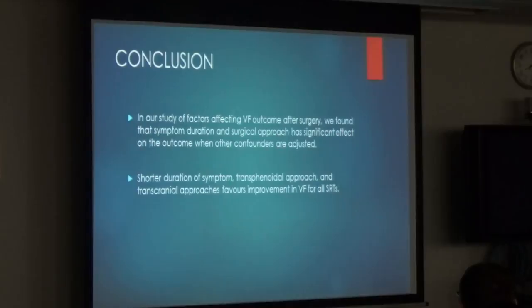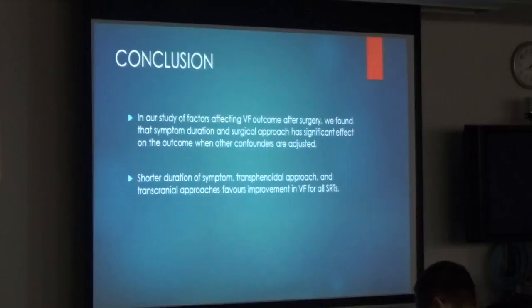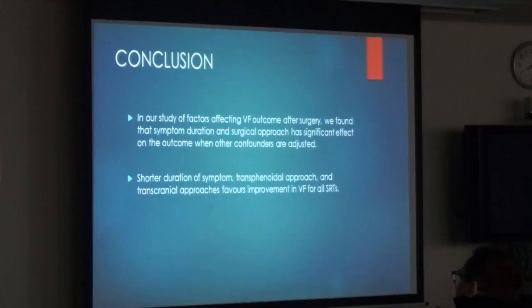As a conclusion, in my study of factors affecting outcome, we found that symptom duration and surgical approach have a significant effect on the outcome when other confounders are adjusted. Shorter duration of symptoms and transsphenoidal surgery, and transcranial in comparison to supraorbital, have a favorable outcome for visual field. Thank you.